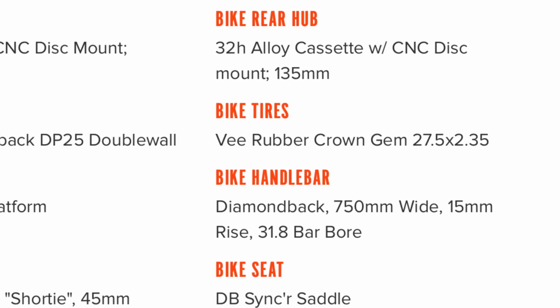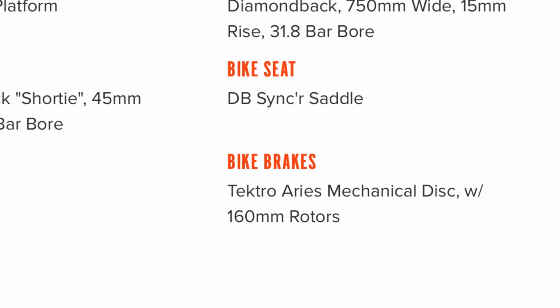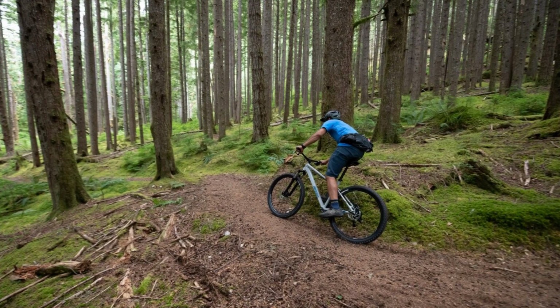Should be a decent amount of grip, 2.35, so that little bit of extra width is going to help you out with some grip as well. Another little bit of a downside on this bike compared to some of the others are the Tektro Aries mechanical disc brakes. Not only are they mechanical and not hydraulic, they're also just 160mm rotors in the front and the rear. So you're not going to have as much stopping power as you would like.